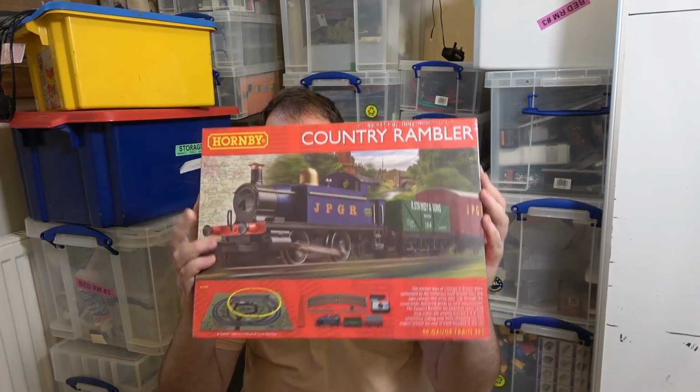My advice is go, enjoy it. A lot of people aren't going, so make sure to go, enjoy yourself and take a face mask. So let's see what's in this box.